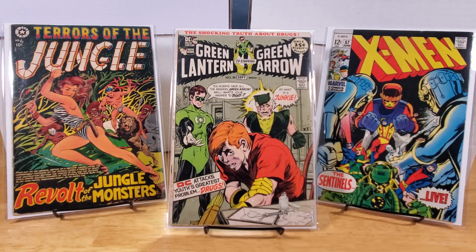Makes you wonder if the John Stewart issue was in there at some point. I'm guessing it wasn't, since this was sitting there. I can't imagine anyone would buy that and leave this behind, but who knows? So definitely a fantastic buy there.